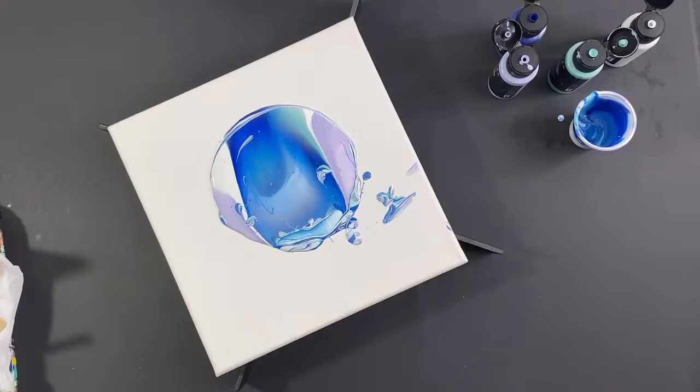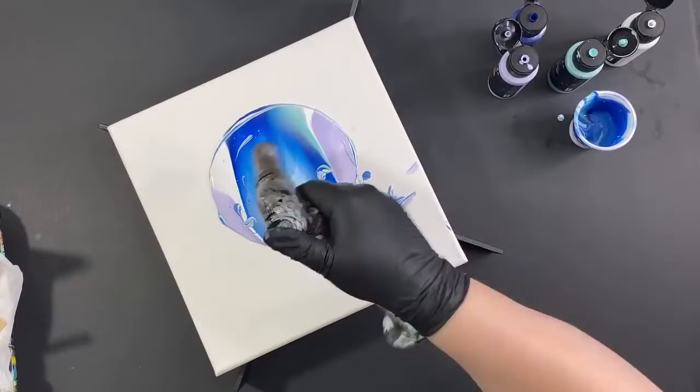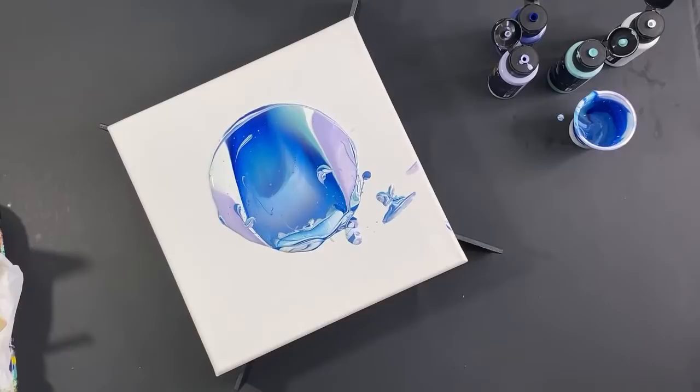I just don't find that they have as many effects as if I use Floetrol, but that doesn't mean you can't. There's a lot of things you can still do with these paints, and especially as a beginner, it can really help you understand consistencies and things like that. I have never had any crazy issues or anything like that.